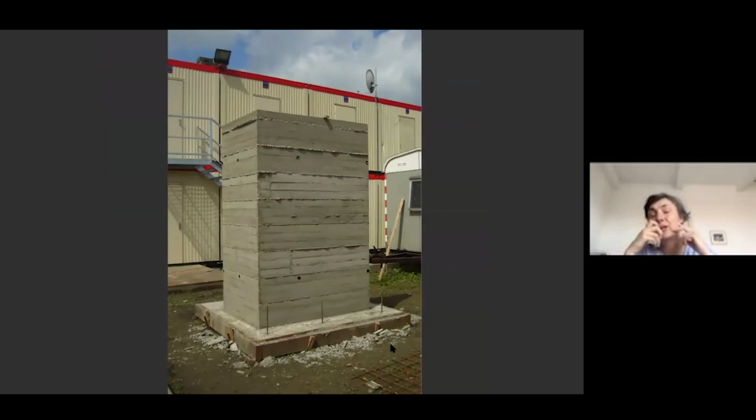We then started to reflect upon the scale of the building, and especially the scale of the texture.